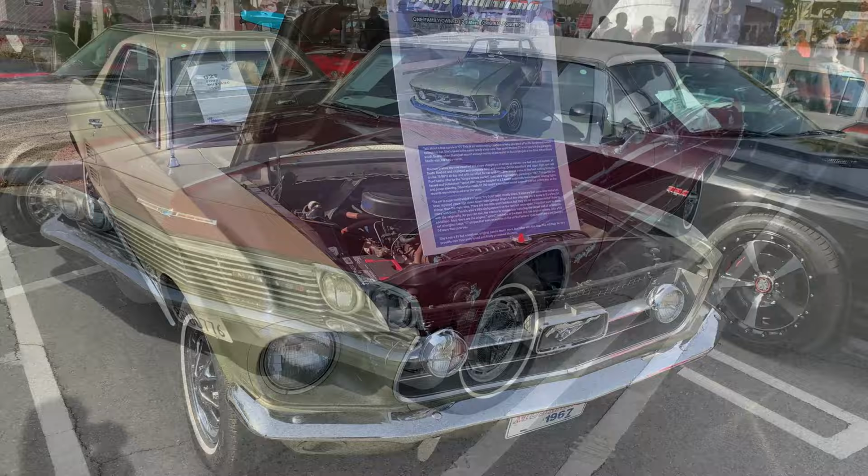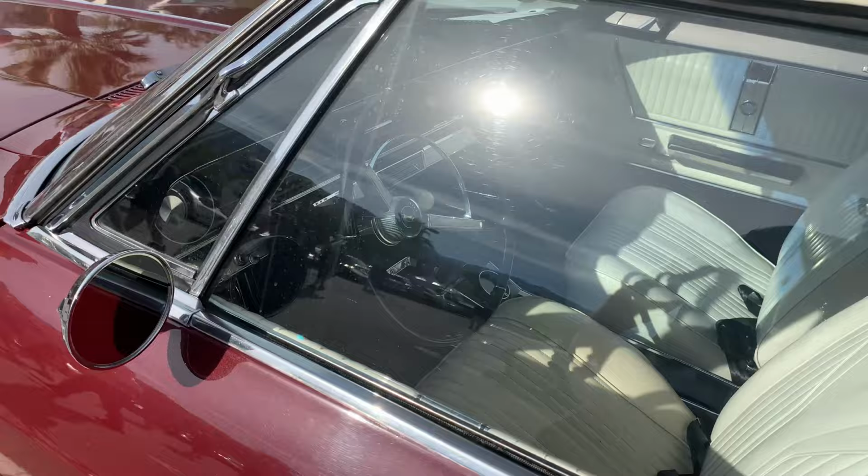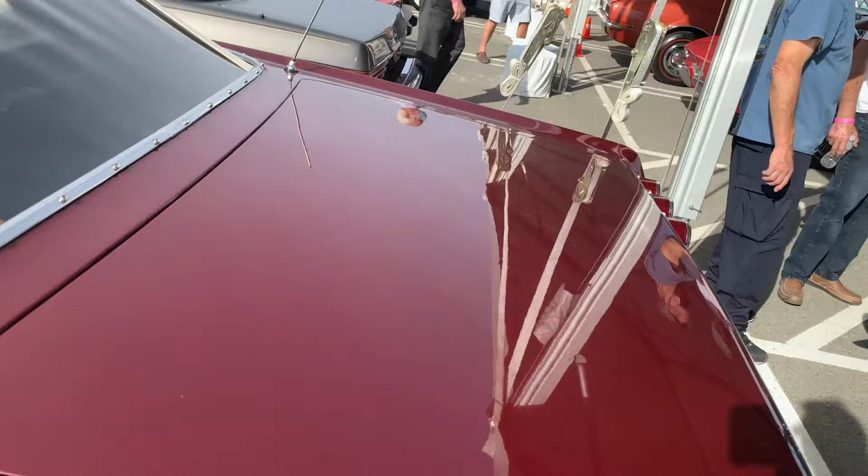There's another '65 Impala. This one's a Super Sport 327 convertible. And with white interior, buckets, console, 4-speed, but with a small block. So kind of a neat car, because you don't see a lot of the small block cars coming with a 4-speed transmission with a console. So the antenna on the back, which is kind of cool.